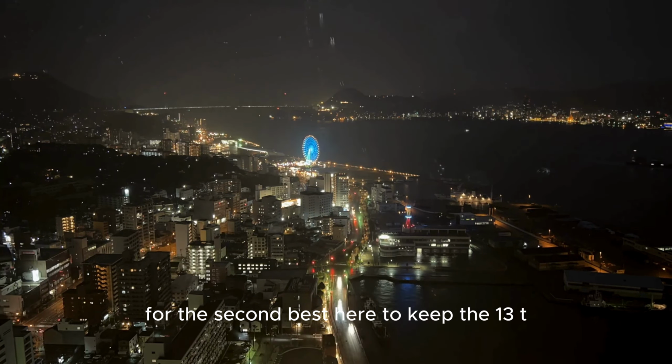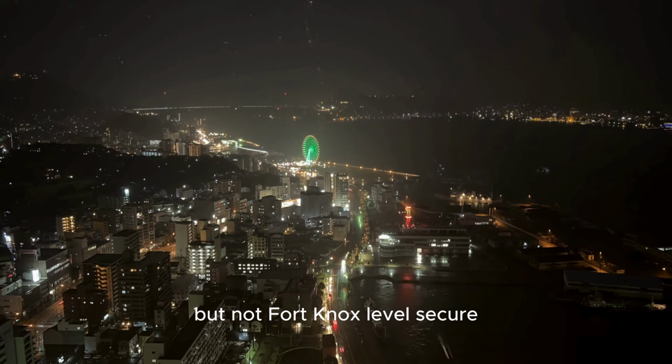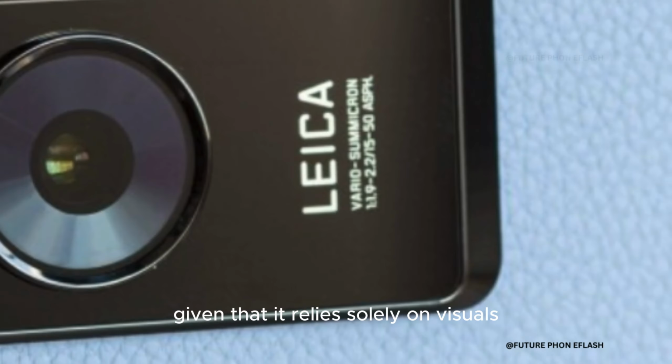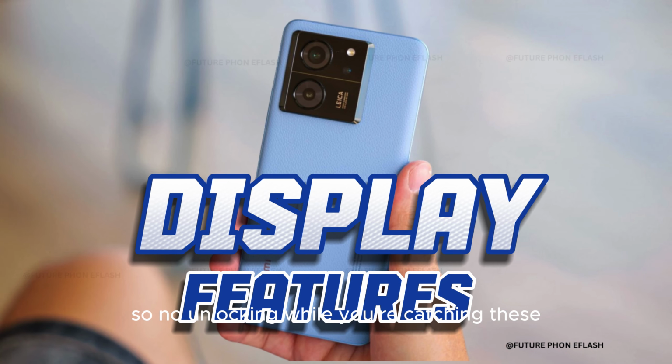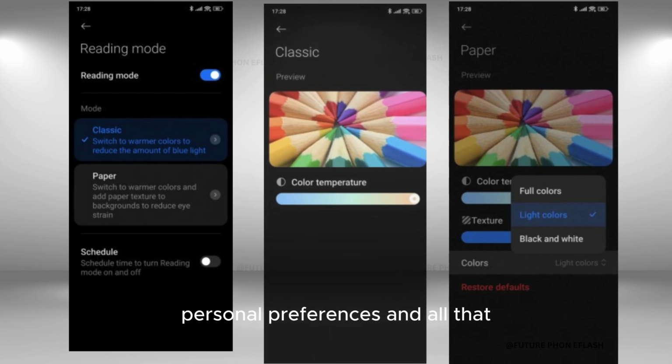Face unlocking is also in the mix, utilizing the front-facing camera. Now, it's convenient but not Fort Knox level secure, given that it relies solely on visuals. The software even gives you a heads up about potential vulnerabilities with pictures or videos. At least there's a small comfort. It won't work if your eyes are closed, so no unlocking while you're catching Z's. You can even set it up to scan for your face when a new notification pops up on the locked screen. We gave it a whirl, but the constant scanning got a bit too much for us, so we turned it off. But hey, you might find it handy. Personal preferences and all that.